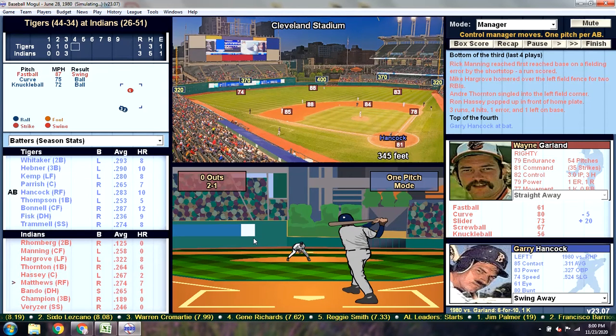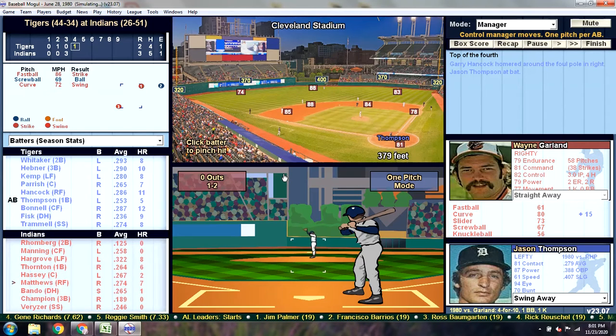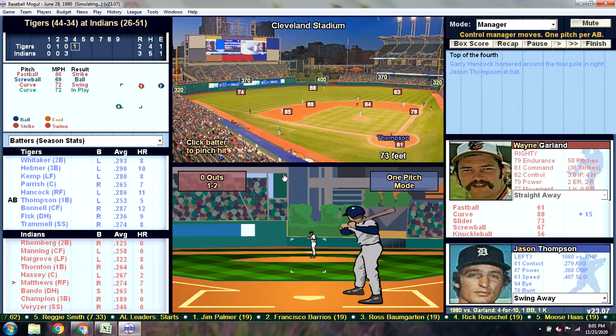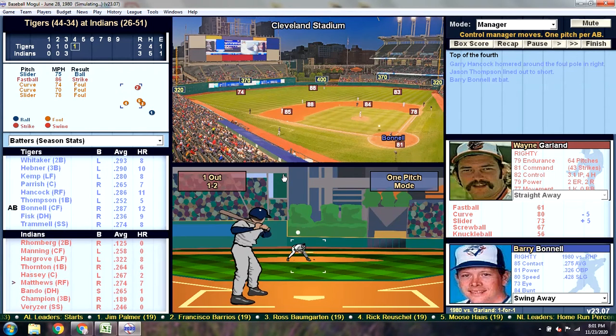And Gary Hancock's going to get one back as he hits a home run to right field. And that was a 379-foot shot. That's his 11th on the year. And we're down 3-2. Nobody out. Jason Thompson's up. And Thompson's going to line out to shortstop. And that's the first out of the inning. So one down for Barry Bonnell.